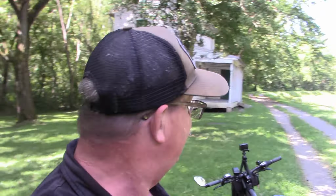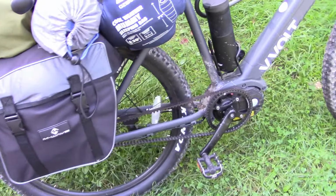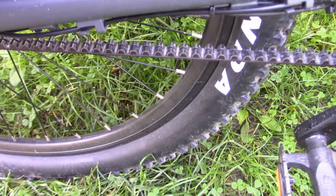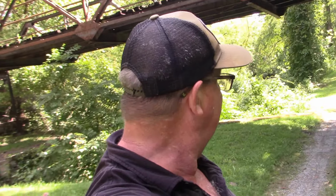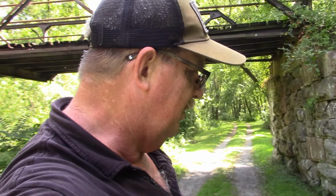So while we're here at this first stop, let's check everything out, make sure everything's holding up to all this weight. Well, seems to be holding up. Everything's pretty sturdy. No flat tires, knock on wood. Getting pretty muddy though, but just glad to see it's holding up.